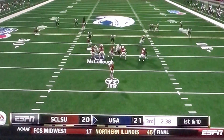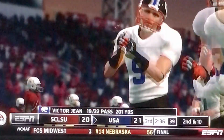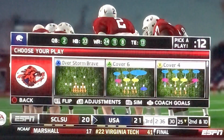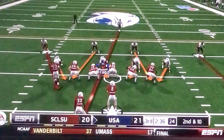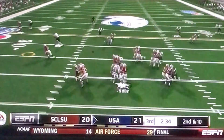What's South Alabama going to respond with? Not only did the receiver drop it, but it was almost tipped up for the interception. Really unfortunate that our guys couldn't come up with it, but really nice to see an incompletion to force a 2nd and 10 for South Alabama.